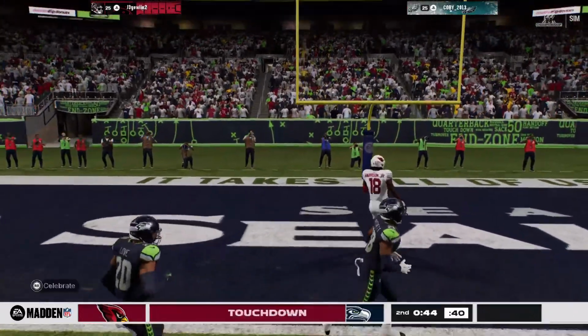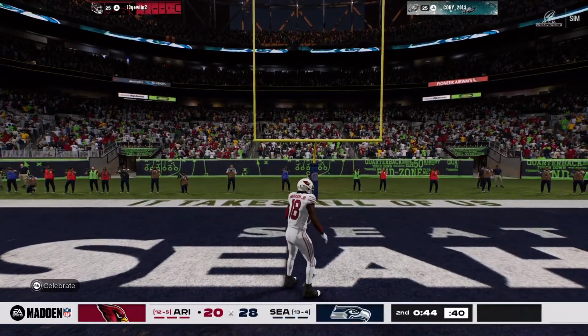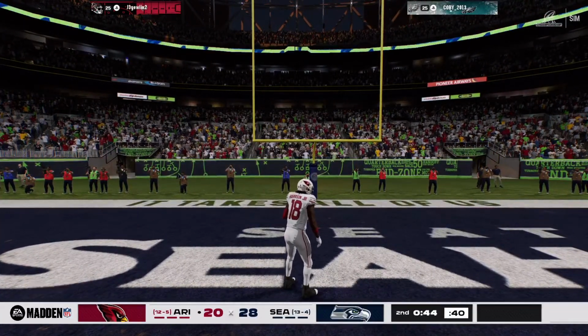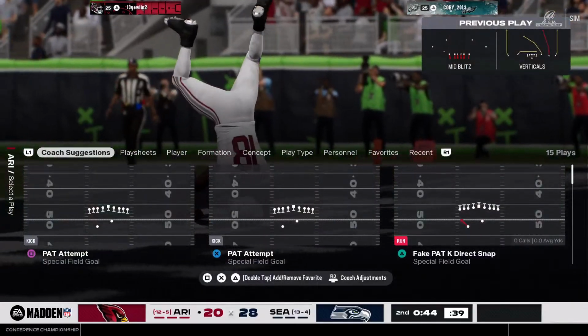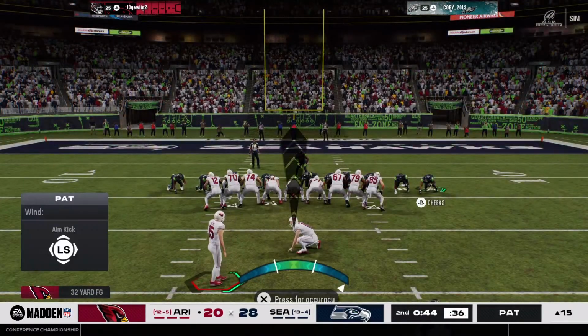Pass is caught at the 9. And into the end zone he goes. Touchdown, Arizona. The Cardinals make it a one-score game before halftime. Marvin Harrison Jr. with the touchdown.